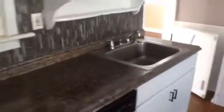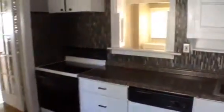Plenty of cabinetry, countertops, appliances all appear to be in good shape. Walking to the deepest end of the kitchen now. And looking back at the entire area.